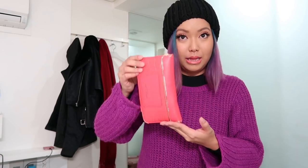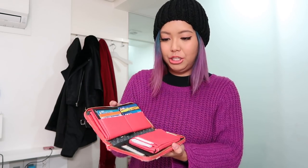So I have 3 power banks all in all. Pero ito yung major na power bank ko. Naalala ko kailangan ko siyang i-charge. So major power bank yan. And then I have my wallet. I love it because it's so, ang laki niya. Malaki talaga siya. Kaya, alam mo yun, lahat kasya dyan.